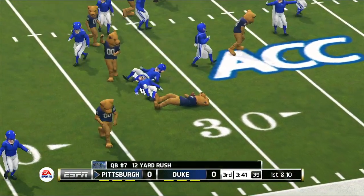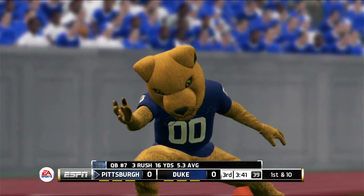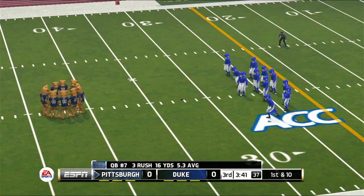He makes his way to about the 32. Call it again at 12 yards. First down.